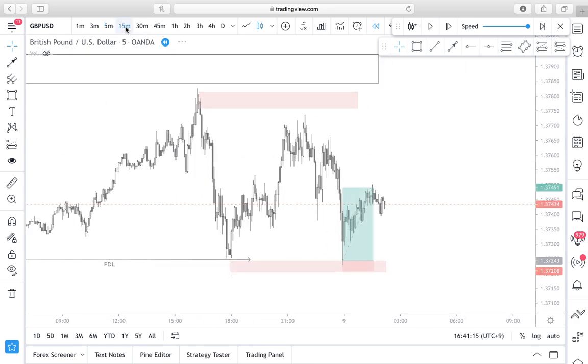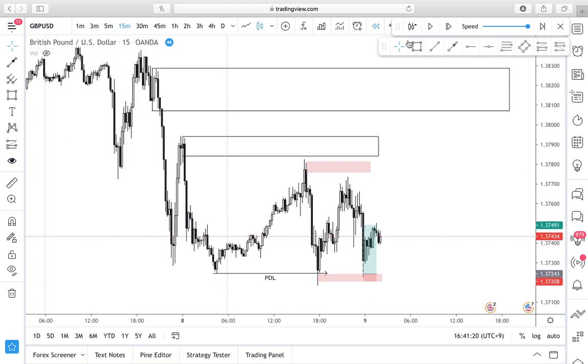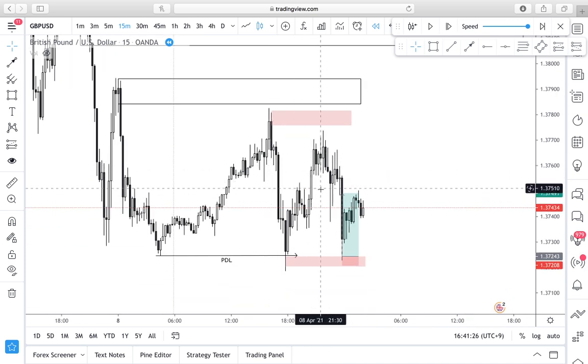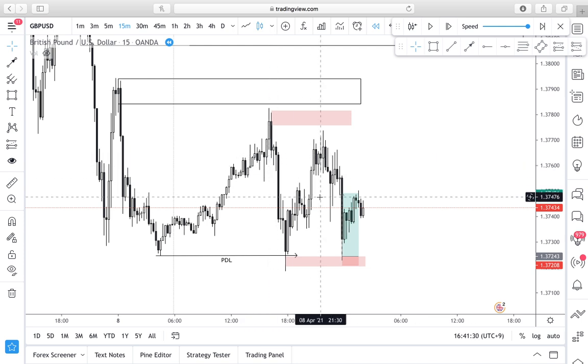So that's it for the trade breakdowns. I hope you guys learned something, especially regarding risk management. So the first trade, the first loss I took, it didn't follow my rules, so I risked very little. The second trade I took, because I already took the first loss, I risked 0.5% of my capital.